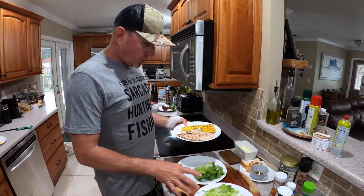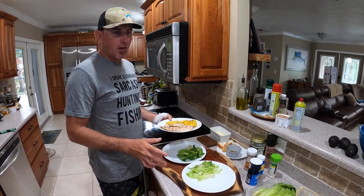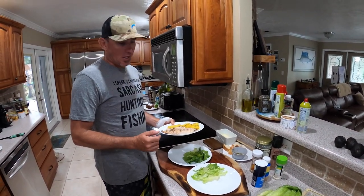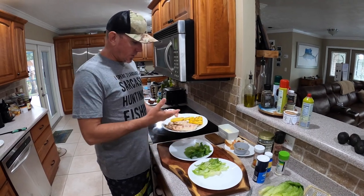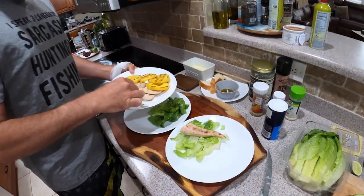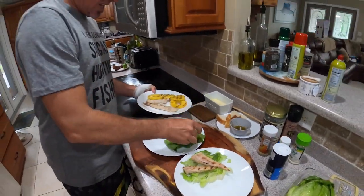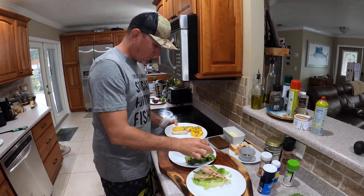Now, for those of y'all that aren't into salads, trust me when I tell you, I didn't used to be either. I grew up as country gets. But as older I get, I realize with different flavors, you can make salads taste amazing. So I'm gonna just put, yeah, that was hot. It didn't have time to cool off.